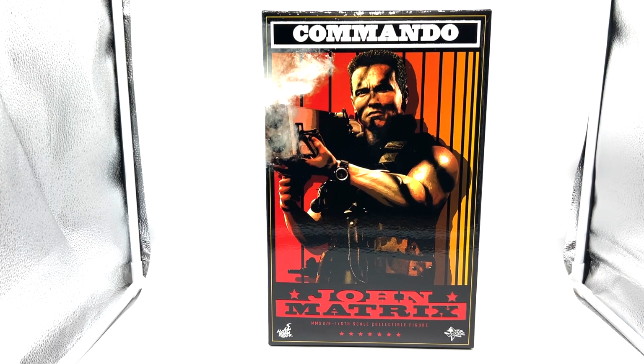So today I'm going all the way back to 1985 with a look at the iconic John Matrix from Commando. This is the Hot Toys MMS 276 figure. I actually saw this figure all the way back in 2018 when I was visiting Tokyo. It was before I was into Hot Toys. I saw this figure in a display and I thought, man, that is an awesome looking figure. I just have to have it.